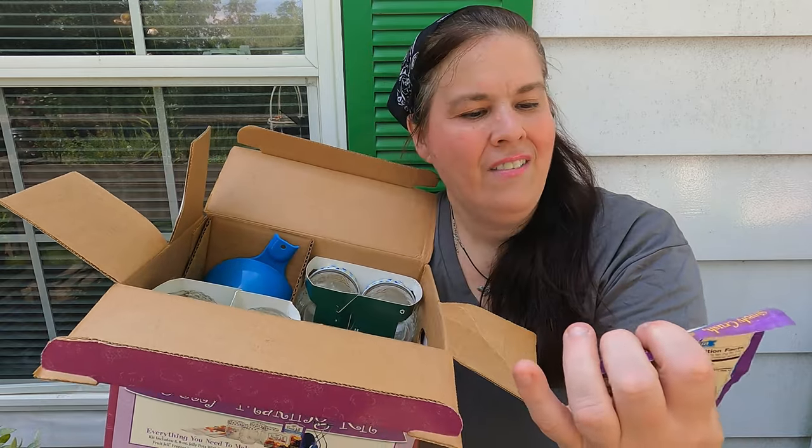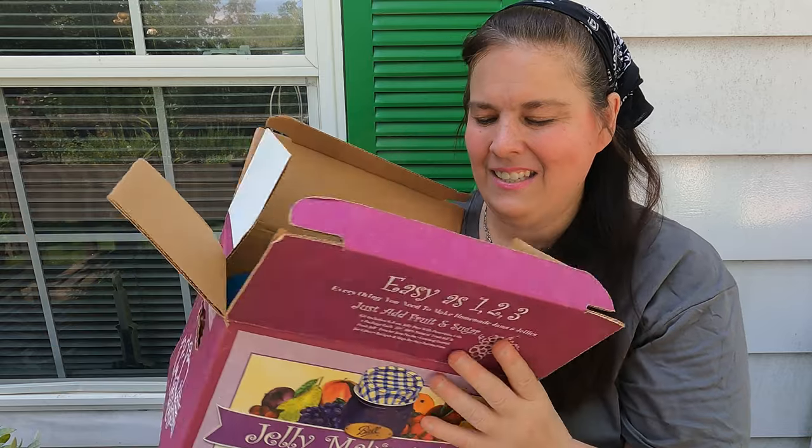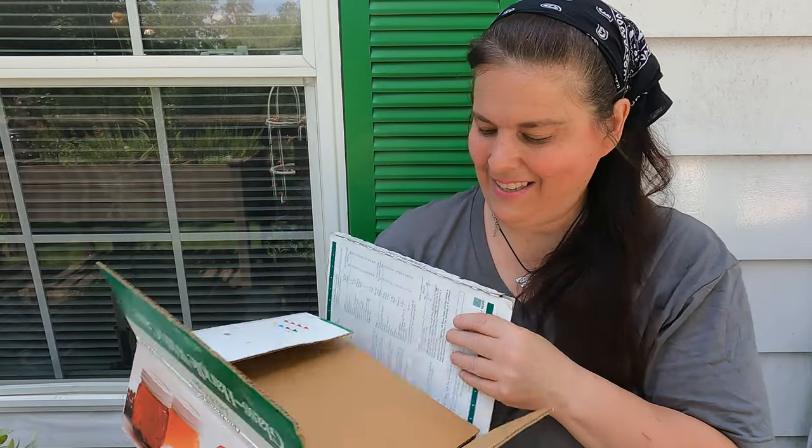And then we have freezer jam pectin. I don't know if it's still good yet, but I got all of this, not just this. Now this all I got for $20 plus $7.95 shipping. I got this kit, and these jars all in the same box. Absolutely amazing. And I got these.